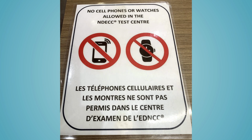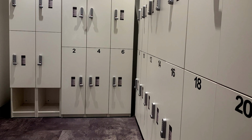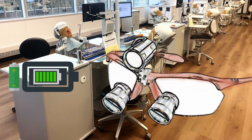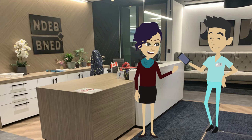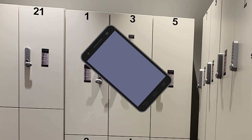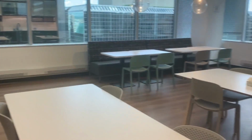Before entering the test center, be sure you have secured all personal items, including wallets and cell phones, in the locker room. Only your loops and spare batteries and items approved at registration are allowed in the test center for the clinical skills examination. The NDEB takes misconduct very seriously, and if you're found to have a prohibited item in the test center, including a cell phone or watch, it will be reported. If you're unsure where to leave a prohibited item, ask a staff member or invigilator for assistance prior to entering the test center. Once your belongings are secured, you proceed to the candidate lounge until the orientation begins.